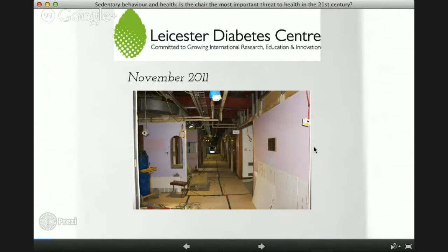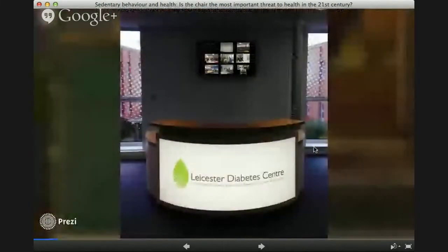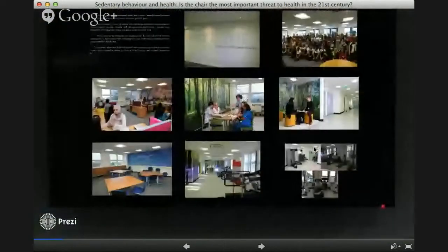And this is a combination of work between the University of Leicester, the Leicester NHS Trust, and also the Biomedical Research Unit. So this is the very nice foyer area that we have now, and also various pictures which we'll have a look at in a moment.